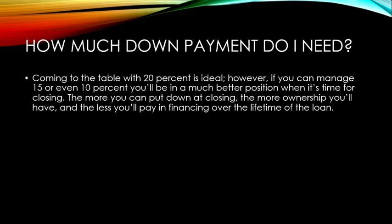How much down payment do you need? Coming to the table with at least 20% is ideal. However, if you can only manage 15 or even 10%, you'll be in a much better position when it's time for closing. The more you can put down at closing, the more ownership you will have, and the less you have to pay in financing over the lifetime of the loan.